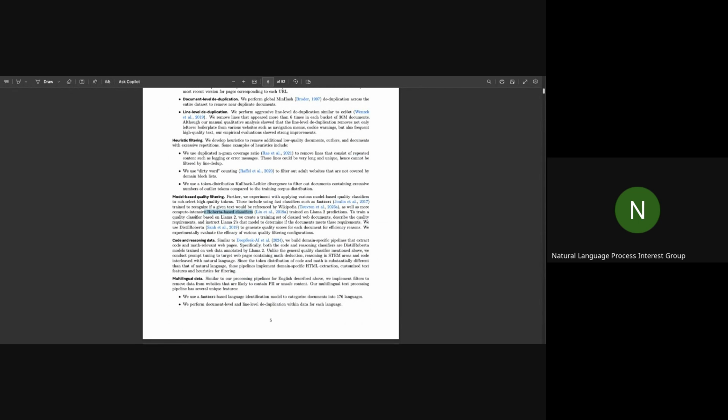And for code and reasoning data, they came up with an entirely separate pipeline. So the way they did it was that they identified web pages with a different distribution of tokens, and they came up with a custom pipeline and used Llama 2 classifiers to classify for good quality content. And the thing was that when it comes to mathematics and code data, the presence of high quality data is very important. So they had a separate pipeline just to do this.